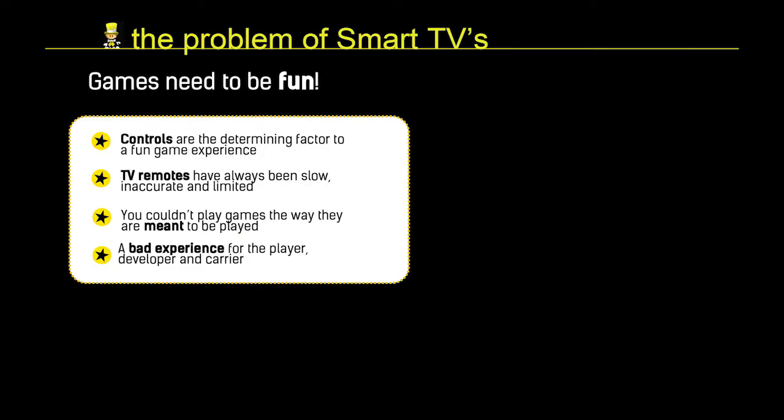And the number one rule is that games need to be fun. Otherwise, people won't play them. And controls, the method of controlling the game, are the determining factor of fun, because a game can be really beautiful and really pretty, but if it doesn't play well, people will stop playing it.